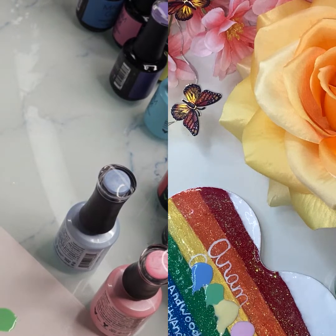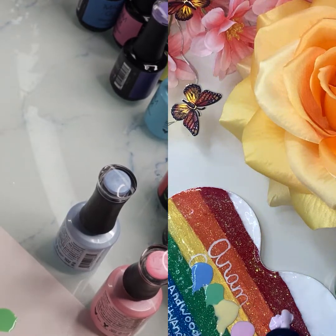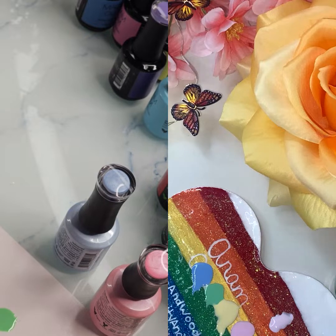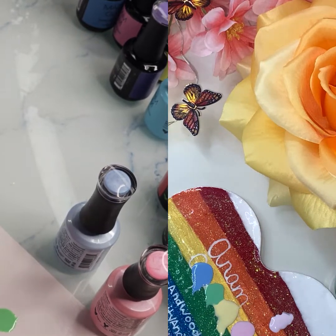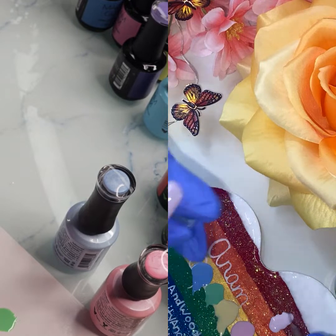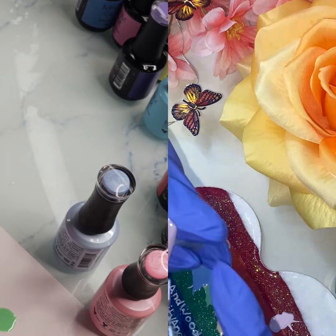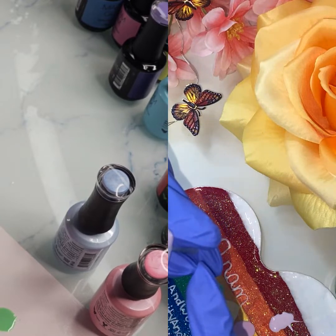Pardon me. I have to definitely try to see if I can cure on this palette.